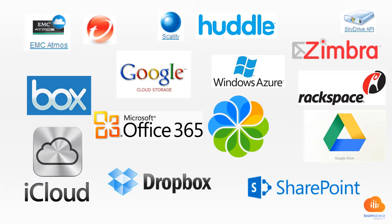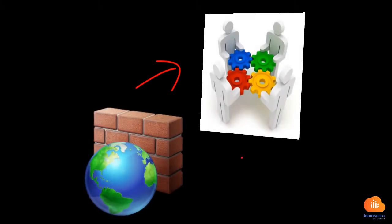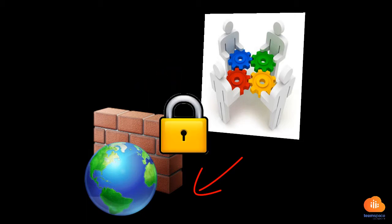Key for collaboration and project management, Teamspace allows you to manage a variety of cloud file systems under one roof. Thus, through one login, with one audit trail, one set of permissions, Teamspace allows you to share all your project documentation with both internal groups and external groups, and keeps them encrypted as well, independently of storage provider.